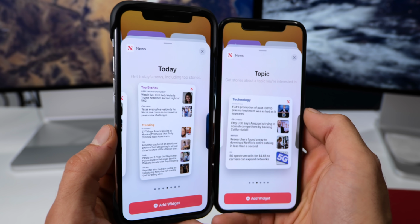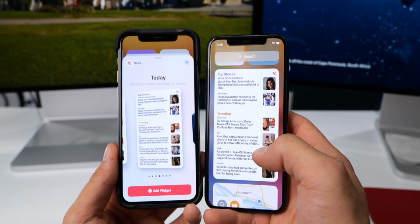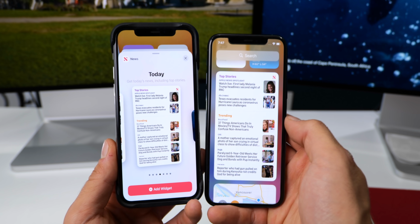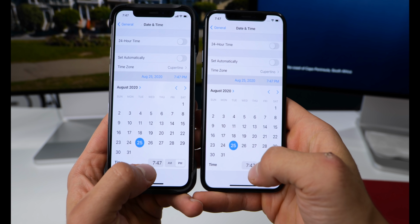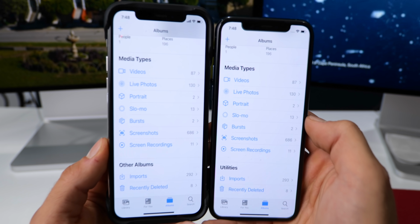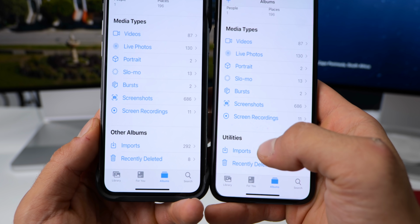So when selecting the news widgets, the organization is different, and the super tall widget is no longer available to select. It's now by default enabled in the widgets page. And when editing a shortcut widget, now it's called Shortcut with a new description, and the time picker has once again been adjusted. Now when selecting it, you'll see this blue border going around. In Photos, in your other media types, previously Other Albums is now called Utilities.